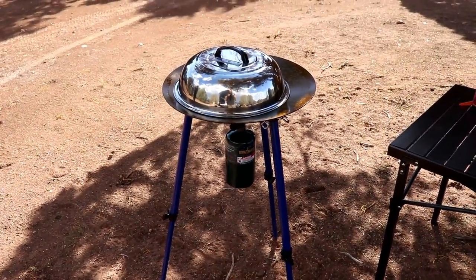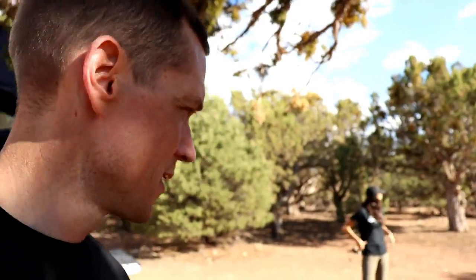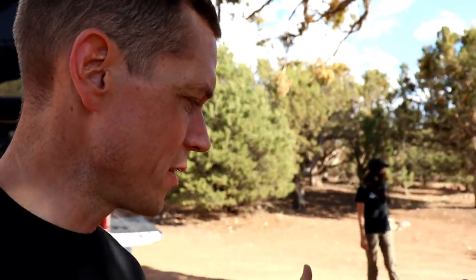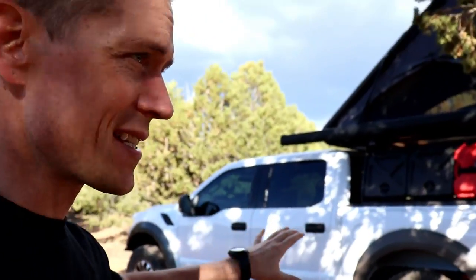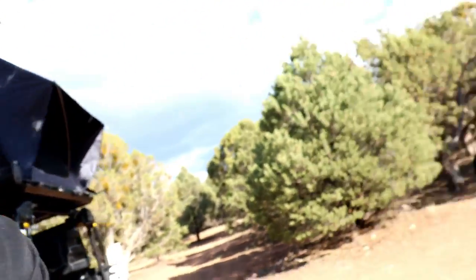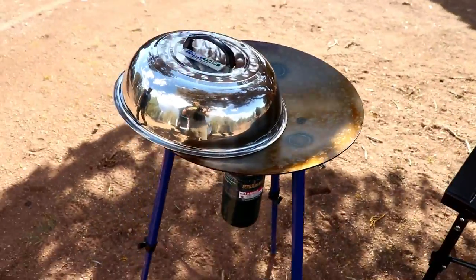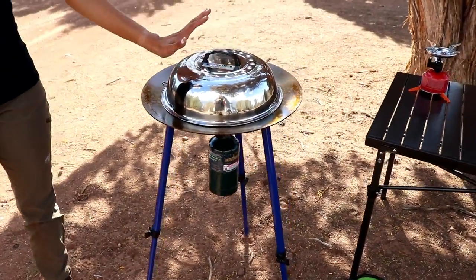What's funny is I didn't necessarily want one of these. Everybody who overlands seems to be going the Skottle route because it's the trendy thing to do. But I picked one up because I was bringing the barbecue and the Coleman stove, and it was just taking up a ton of room. Like I complained about last time, packing up and breaking down and all that stuff, there was too much going on. So I got the Skottle because it's gonna replace the stove and the barbecue.